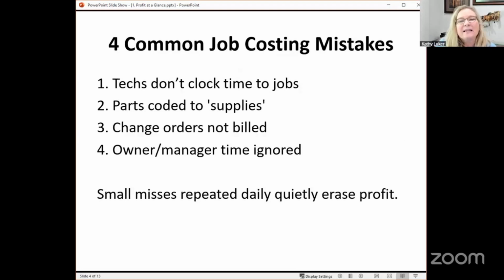Now, here's where I see things fall apart in HVAC and construction companies. Number 1, techs don't clock time to specific jobs. They clock in for the day, but maybe not to the project. Labor gets lumped together, and you can't tell which crew or call made or lost money. If you can't see it by job, you can't fix it. Number 2 is parts get coded to generic supplies. A vendor invoice goes into a supply account instead of a job. That one step can swing your margin 5 or 10 points, and you'd never know it.